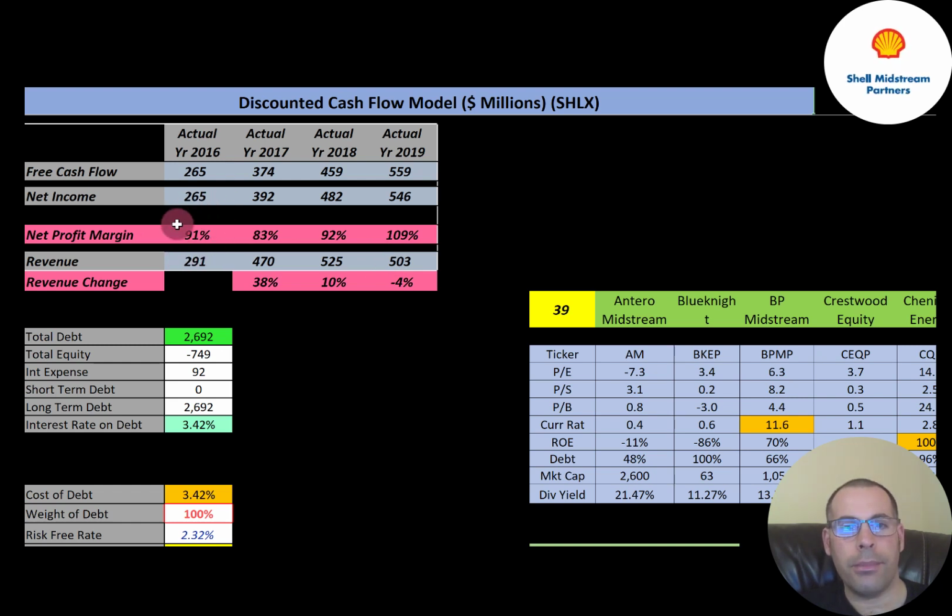Extremely high net profit margins. Net profit margin is net income over revenue. It's how well you convert revenue into profit. And you can see in 2019, they had more profit than revenue. Let me show you why.